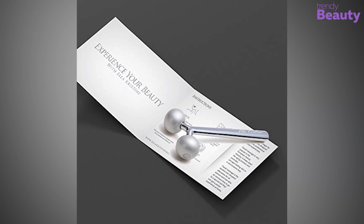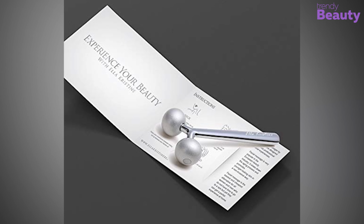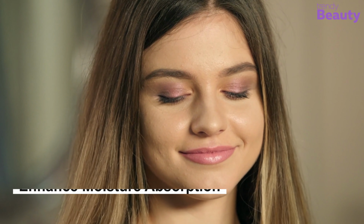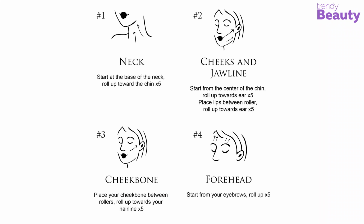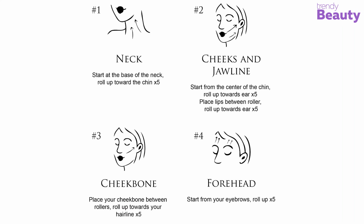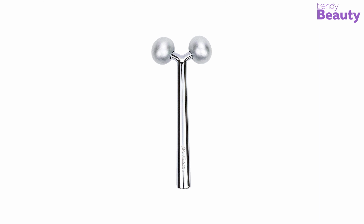The skin roller drains fluid from the face, helping you contour your face. It also tightens pores and enhances moisture absorption. It effectively tightens your skin and reduces aging signs. The Kristine Facial Massager Roller is made to give you a professional facial experience.